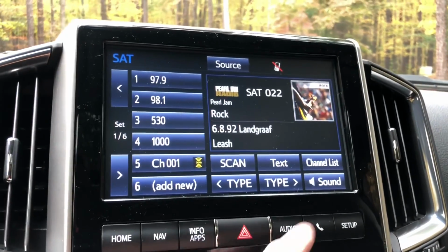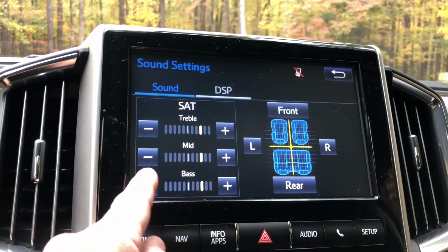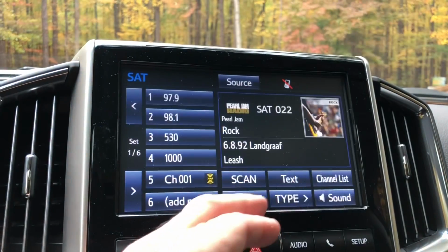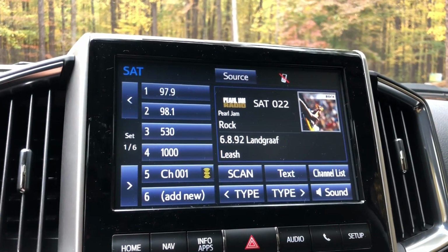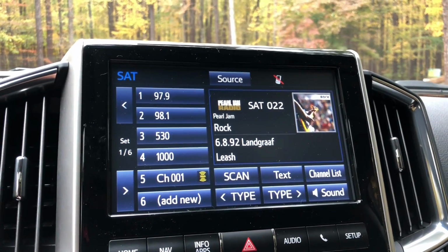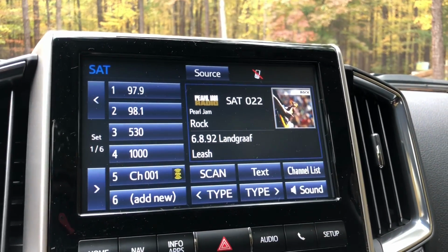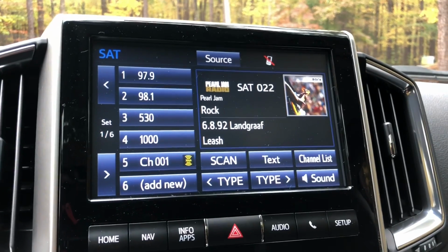I love this one. It's really good sound, so you can adjust your bass, treble, your mid-range just like that. Send all the music to the top, to the back. Real simple. This also has iTunes tagging. It's also got HD radio, and then it's got Gracenote. Gracenote gives you an album cover of what you're listening to or of the genre. So if it doesn't have something specific to Pearl Jam, it's going to do rock, so you can rock out.